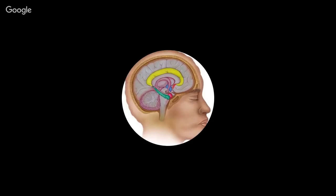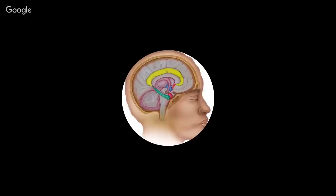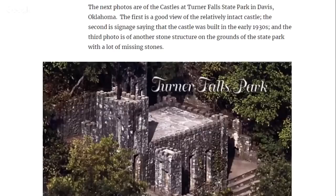The next photo is also of castles at the Turner Falls State Park in Davis, Oklahoma. The first is a good view of the relatively intact castle. The second is signage saying that the castle was built as early as the 1930s. And the third photo is that of a stone structure on the grounds of the state park with a lot of missing stones. And here is a pretty good intact castle, which is in Oklahoma, called Turner Falls Park.